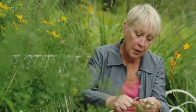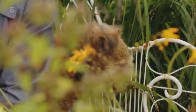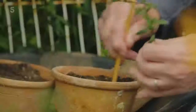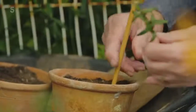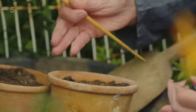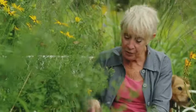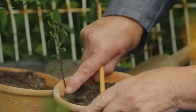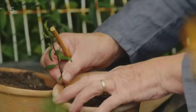So I'm going to take my very sharp knife to neaten it up really, just so there are no extra bits which might make the cutting rot. So that's fine. I've got some clay pots, because I always prefer clay pots for taking cuttings. Things root much more readily in them. And I fill them with nice gritty compost. And I'm just using my favourite chopstick, pushing this cutting down so that bare bit of stem is just under the surface of the soil, and then firming it in.